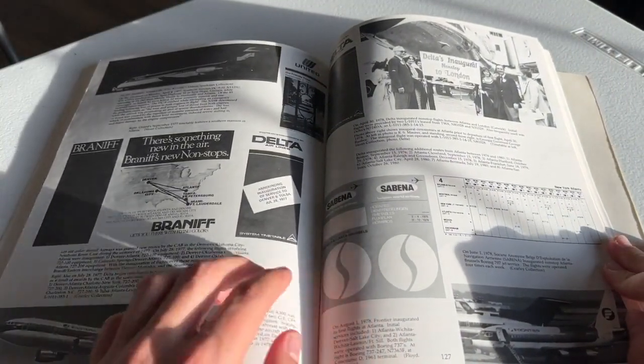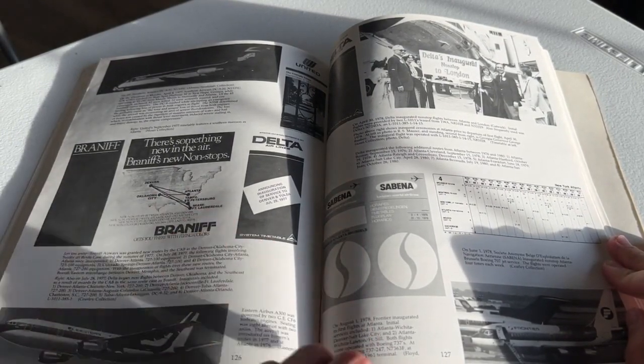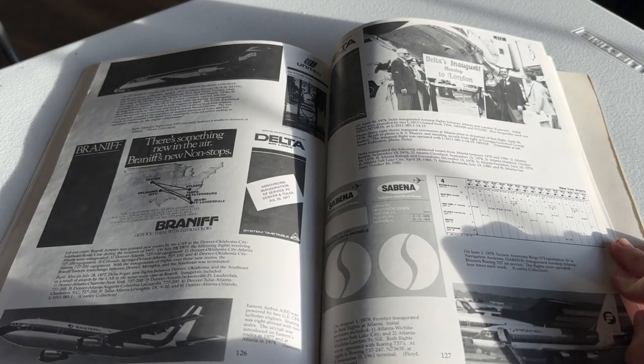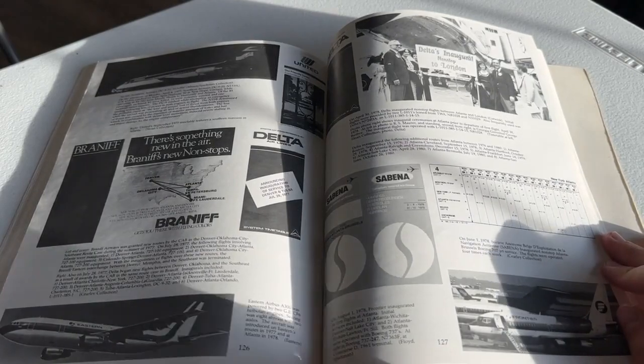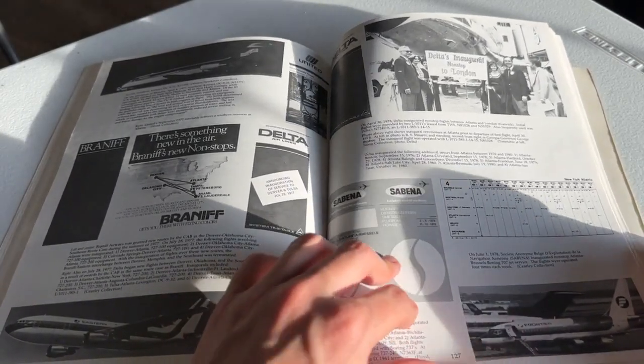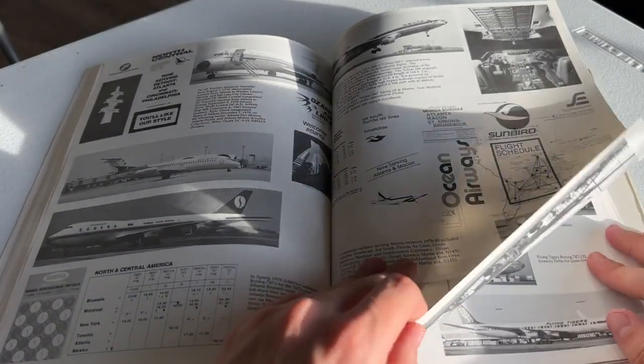New nonstops. Oklahoma City got service on Braniff to St. Petersburg. Very interesting. Huh, I didn't think that would have been a possibility, but there we go. So very interesting to see that for Oklahoma City. We'll see if Tulsa makes their reference here in the future. North Central making their references in here. That's quite nice.